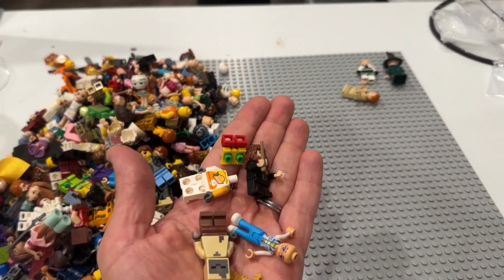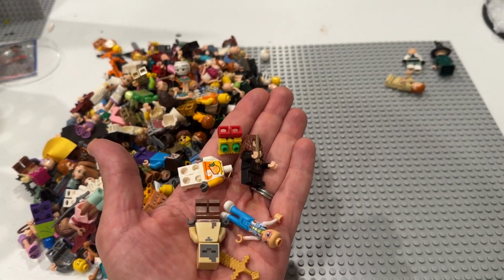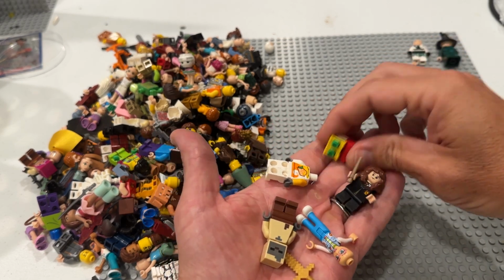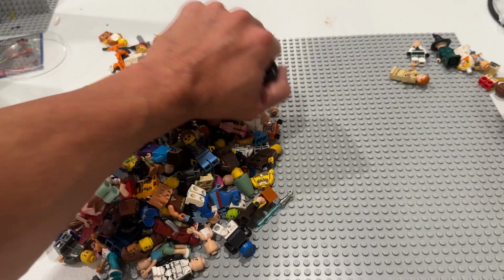You guys want to see my pile of Outriders? Look. That's just the stuff that hasn't made it to the bin yet. So the Outriders are getting out of control. Some Harry Potter, some Minecraft. Don't look at that. That's inappropriate for television.